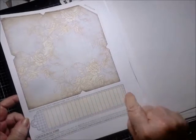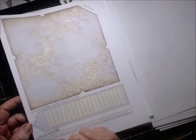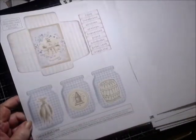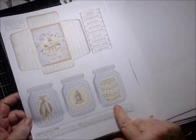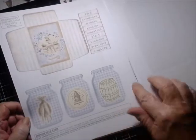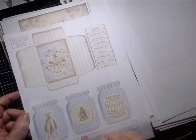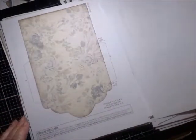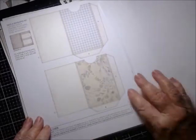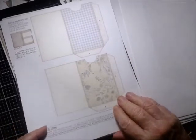I love this. Look at these mason jars, guys. Aren't they adorable? And she always gives you the words. Everything is just perfectly matched and themed together.